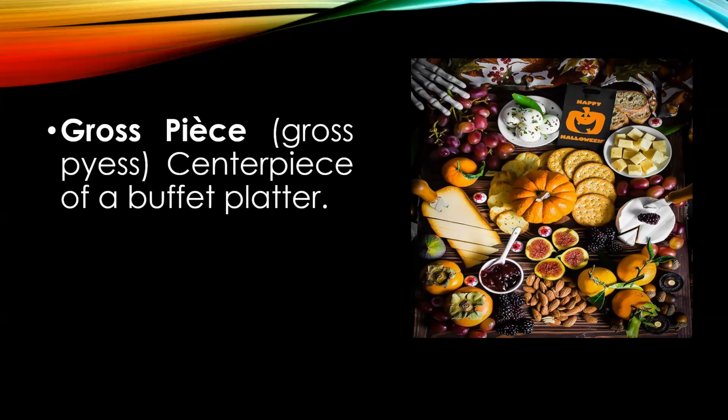Grosse pièce, a display on a buffet which is a center of attraction.